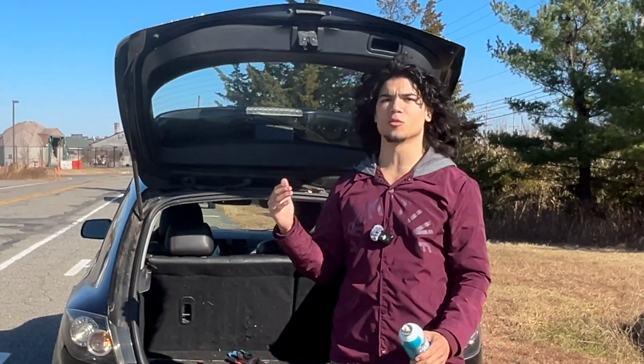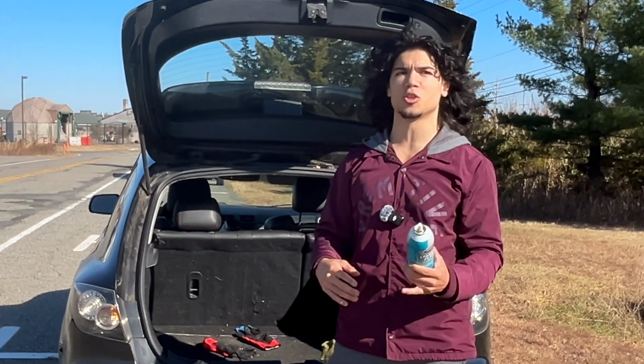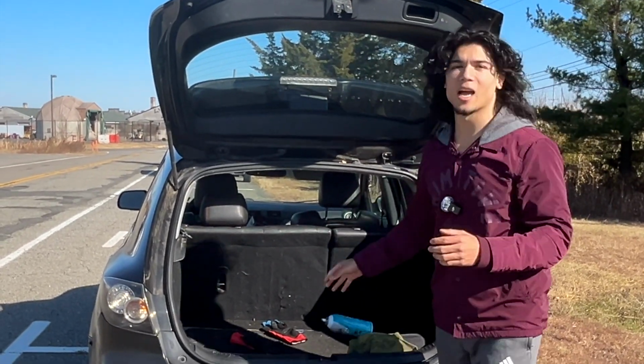There's a few cars that I was inspecting that I wish I had this can with, because that would have given me a better judgment on if it's a fuel pump related issue or something else that I could have diagnosed to make a better judgment when bidding. So that's everything I recommend.